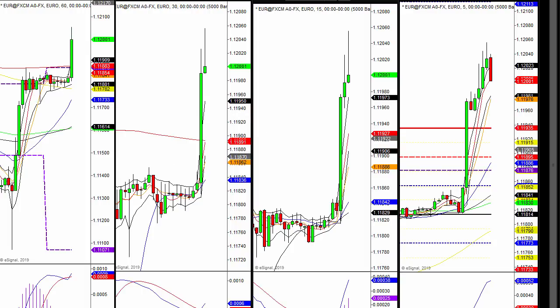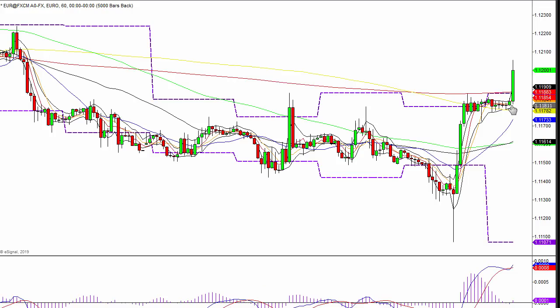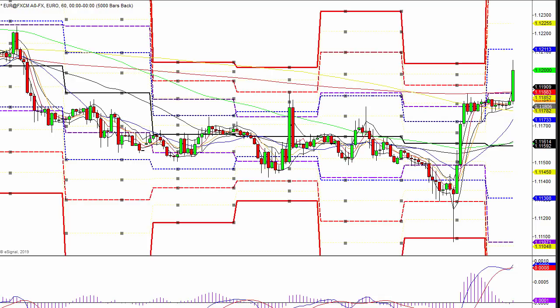I hope you're very well. As we can see here, it's only early. It's only 7:40, nearly 7:45, and the euro is having a little bit of a pop this morning. Considering where it's come from, we've got a daily R1 pivot up here. I'm going to look to see if it can get up to there.